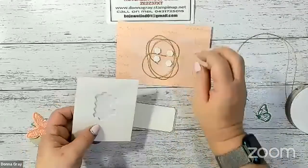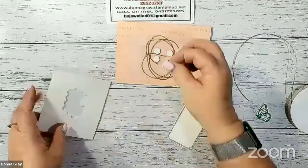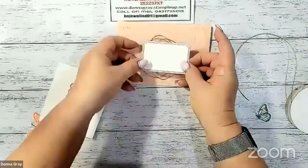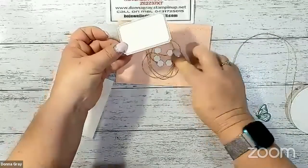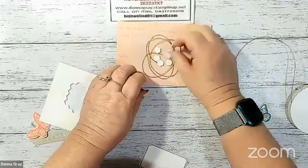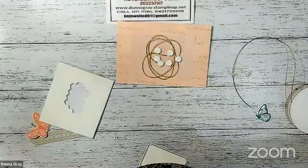And our sentiment label is going to fit on there. Probably put another one there. Okay, it's going to fit out there. Might be able to sit one just there. All right, so we'll take those backings off. And then we'll pop our sentiment label over the top. I'm going to take a pick tool. There.